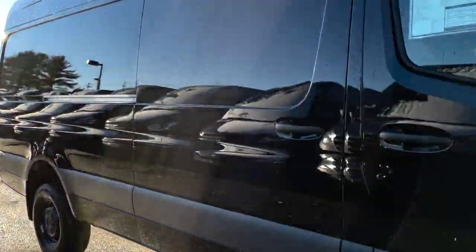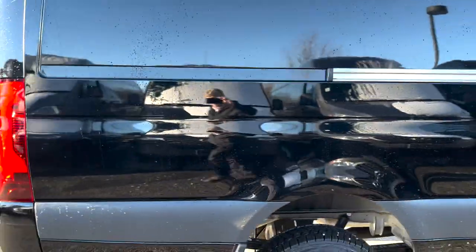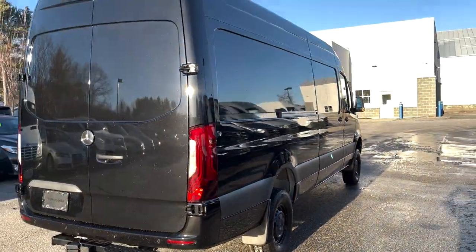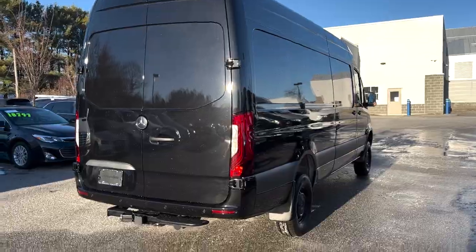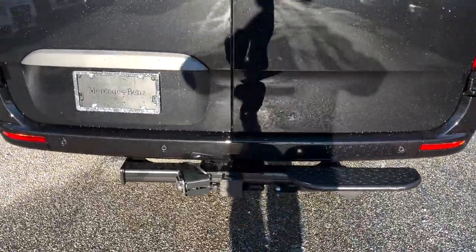We already got a nice shot of the inside, so I just want to do a nice walk around on this black Sprinter van for you. This has got the Mercedes-Benz trailer hitch, so you can tow a 5,000 pound trailer.